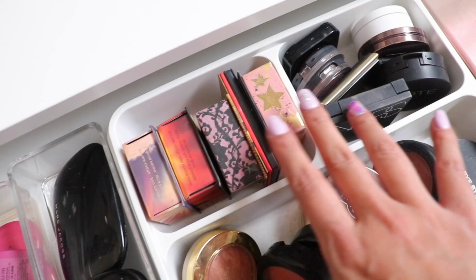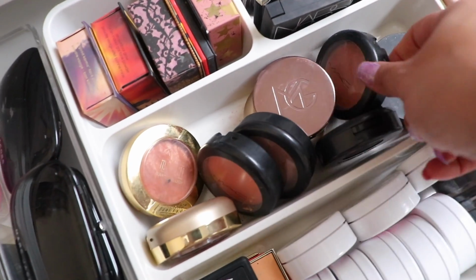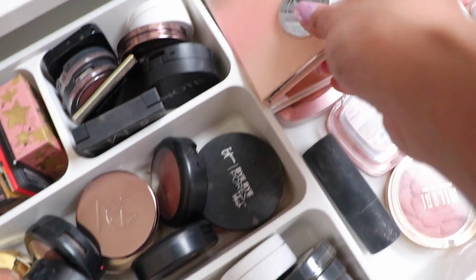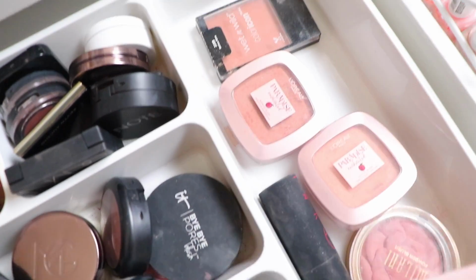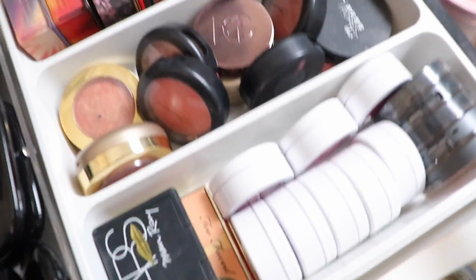My Benefit box blushes, NARS, Makeup Geek, It Cosmetics, MAC. Most of my MAC blushes are in a palette. It Cosmetics, 1 Milani, 1 or 2 L'Oreal that I love. My favorite Mellow Wine, which I literally have to hide because then I use it too much.